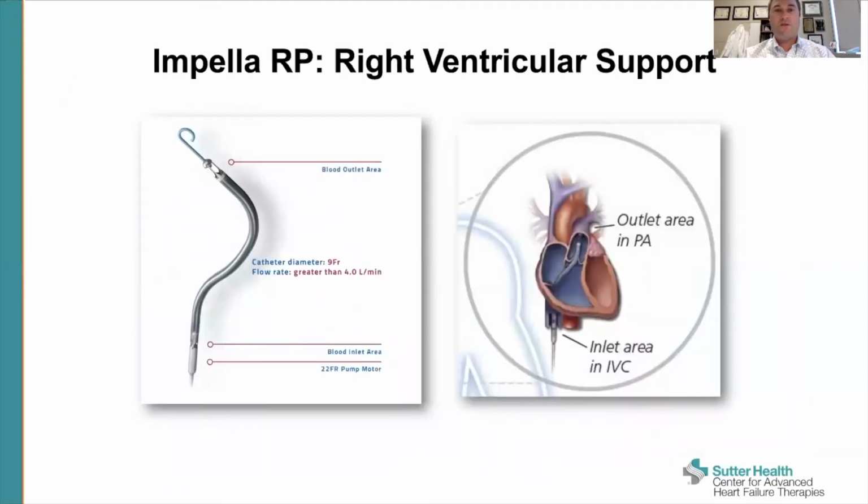There's also a right ventricular assist device, which is called the Impella RP, and this is a device that is placed in the venous system that comes up through the right heart into the pulmonary artery, and the inflow area is in the IVC, and the outflow area being in the main pulmonary artery, therefore causing assistance to the right side of the heart.